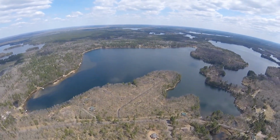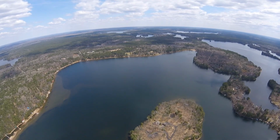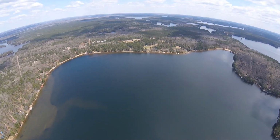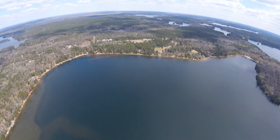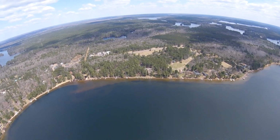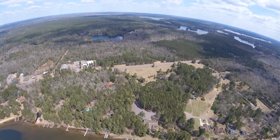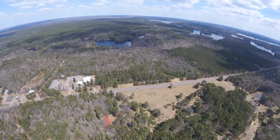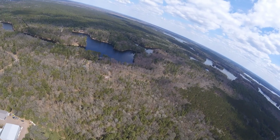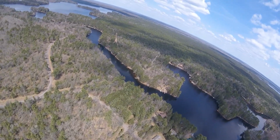Looking straight ahead, Little Bohemia. We'll be landing on the same grass runway that we took off from. Making our turn onto Base Lake, Rust Lake, straight ahead. The airport on the left side of the screen.